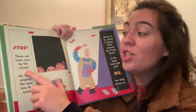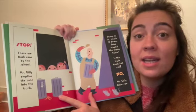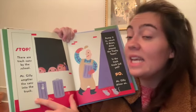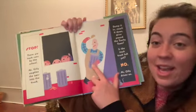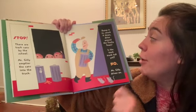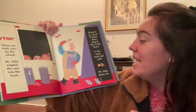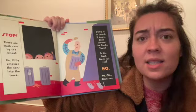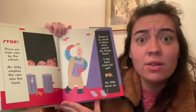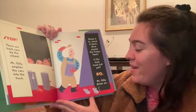There are trash cans by the school. Mira. Esta basura cerca del colegio. Mr. Gilly empties the cans into the truck. There he is, Mr. Gilly. Dump it in, smash it down, drive around the trashy town. Is the trash truck full yet? ¿El camión de basura está lleno? No, not yet. Todavía no.